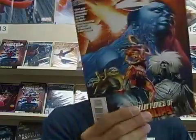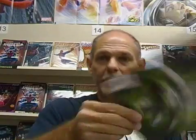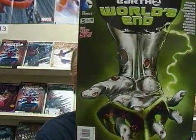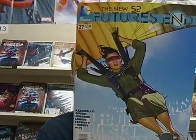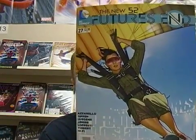Speaking of weeklies, Earth 2 number 28, of course, rolls with the weekly Earth 2 World's End. Cool Lantern cover there. DC's got 3 weeklies going on right now. There's Batman Eternal, that's your Earth 2 World's End, and this is New 52 Futures End, with Lois Lane there on the cover. One of my all-time favorite characters in comics, because Lois is awesome. Really encourage you guys to check out those weeklies.